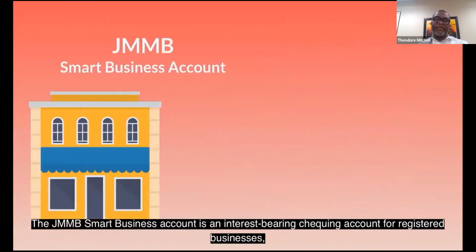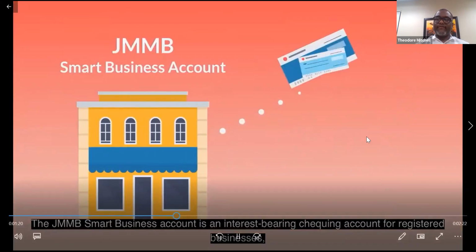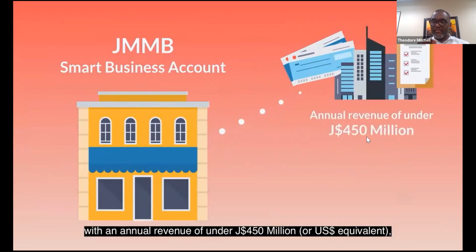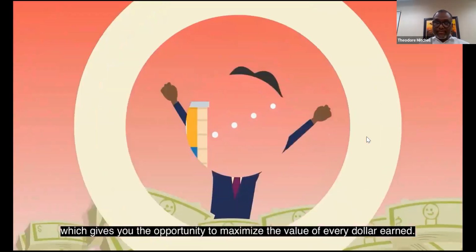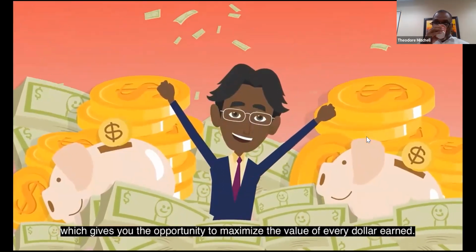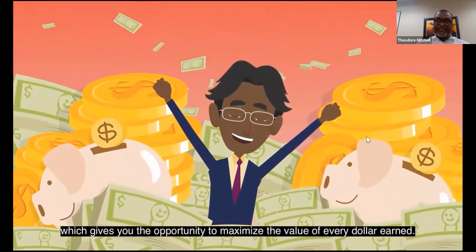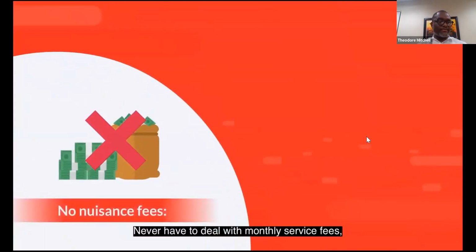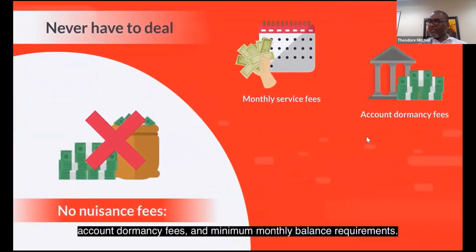The JMMB Smart Business Account is an interest-bearing checking account for registered businesses with an annual revenue of under $450 million, or US dollar equivalent, which gives you the opportunity to maximize the value of every dollar earned. The benefits? No nuisance fees. Never have to deal with monthly service fees, account dormancy fees, and minimum monthly balance requirements.